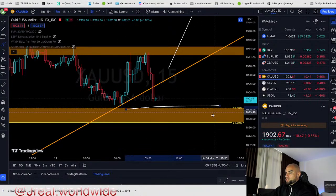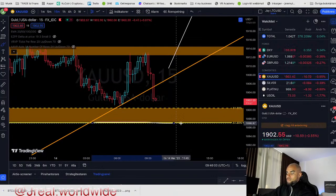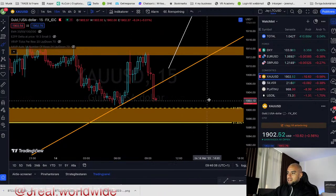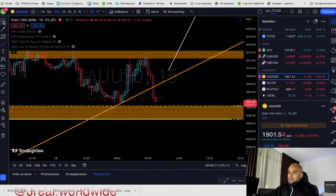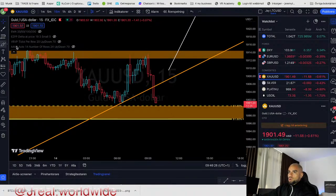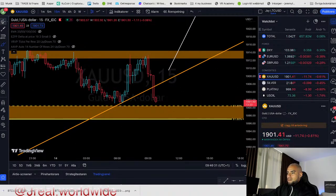We got the 61.8 Fibonacci retracement of the smaller swing. We got the 61.8 Fibonacci retracement from the bigger swing, almost perfectly aligning. At the same time, what do we got? Look at the number here. What does the number say? 1,900. It's a whole and round number, and markets love whole numbers, so it's also very strong support at the same time. So this is a very good entry zone for a buy.